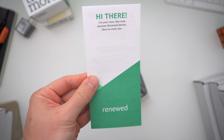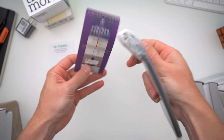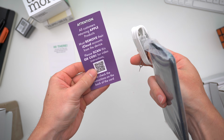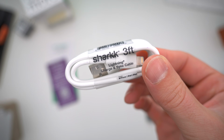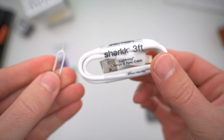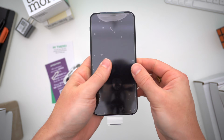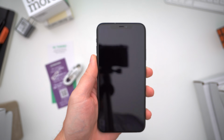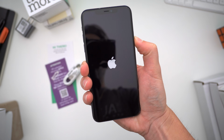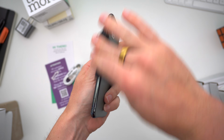There's a few things: an Amazon Renewed welcome pamphlet, along with another slip of paper reminding you to log out of your iCloud account if you send this phone back. There's a shark with 2 Ks lightning to USB cable, and double wrapped in plastic, here is the phone itself. I do like how it feels as if you're unwrapping a brand new phone, and fortunately, it did boot up on the first try. Condition-wise, well, it's actually not terrible at first glance.